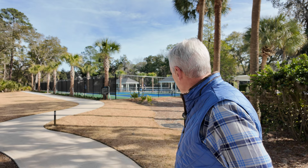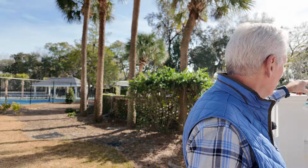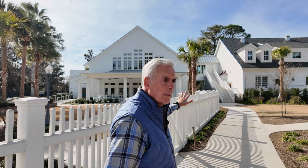So I am at the Nicklaus Club. They call it the Nick. This is the other part of the renovation, enhancement of the amenities. You've got the pickleball behind me. I'm pretty sure this used to be the tennis courts over here. Now it's pickleball. And over here we have the pool in here. I don't believe they did anything with the pool, but this whole building's brand new.